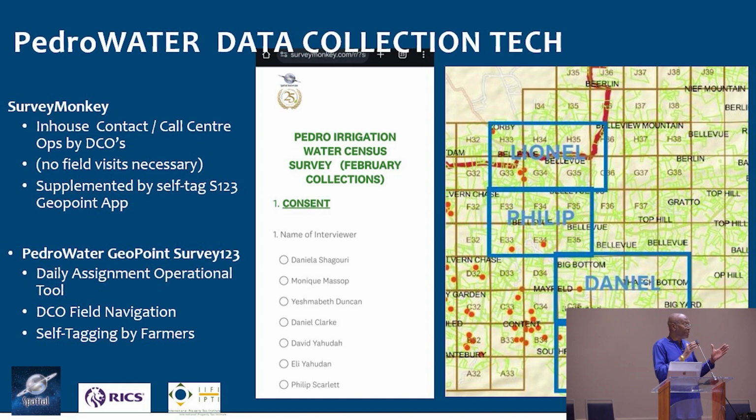So they would have been assigned particular grids to work on a daily basis, and as they complete the grid, we shift them to other grids. And the web app also facilitated their navigation to their proper grid and their proper location. Survey Monkey we mentioned before, both the in-house and the supplemental usage with Survey 123.